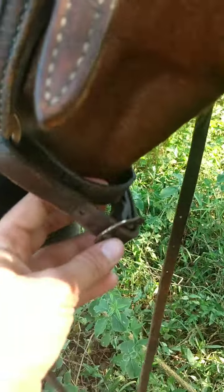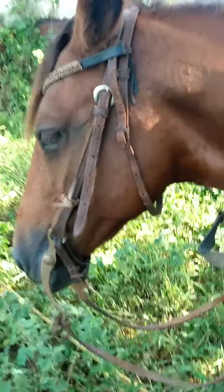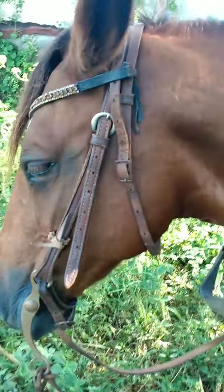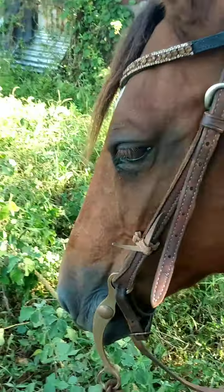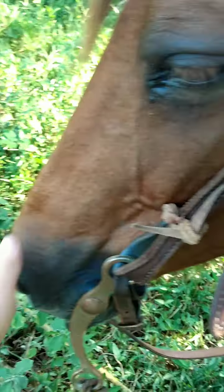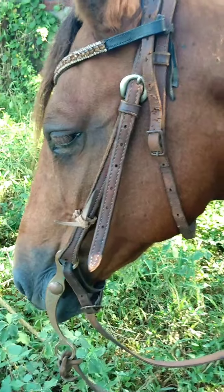Here Canoa has it on. Okay, so it has this now. It looks pretty good. So here she is. Her throat latch is done up. Here's her chin strap. There it is. It's pretty good. Doesn't really need a nose band, but maybe if I find a strap laying around, I'll use it. But yeah, she looks all good now.